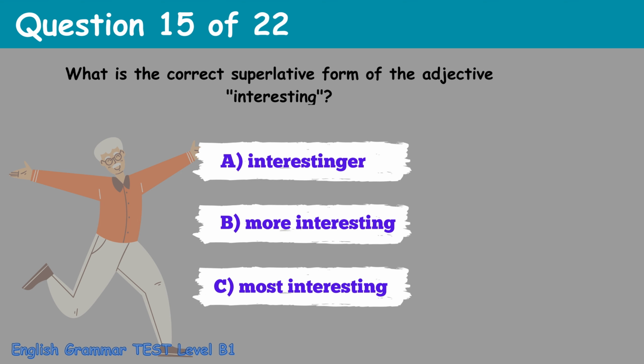What is the correct superlative form of the adjective interesting? A. Interestinger. B. More interesting. C. Most interesting.